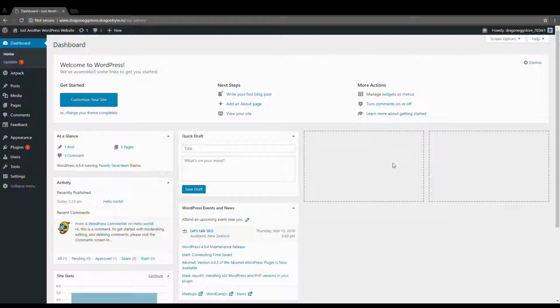Your dashboard is really the nerve center of your website operation. So here you'll find your content, like your posts and images. It's where you control the appearance and functionality of your website. And we're just going to start now with some very basic settings before we install WooCommerce. So if you go to the settings menu and select General.